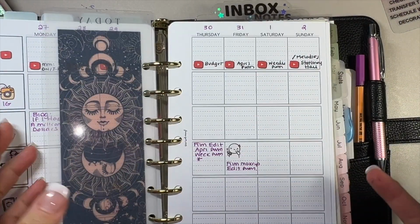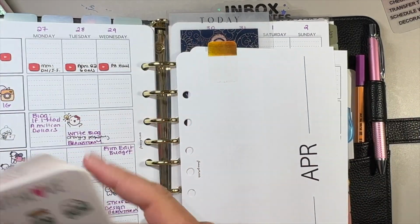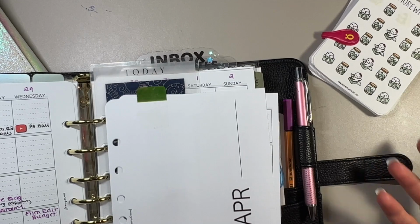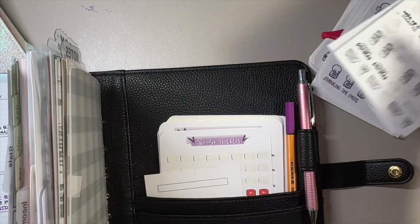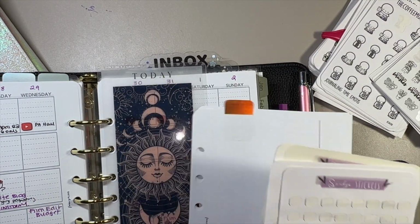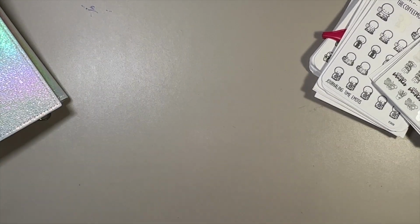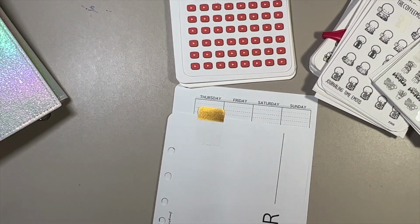I also use my stickers that I have here all for business. So I've got my Once More with Love. I have my coffee monsters. I've got my Let's Planet. I've got some of my own. Whole bunch of things. All the things. Okay, so let's plan out the work week here.